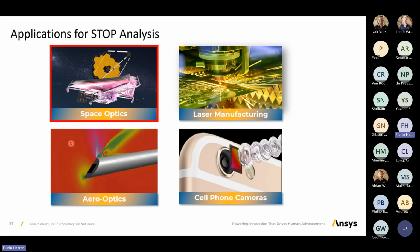Aero optics, obviously, we can bring in fluid dynamics here, which is also really important to see. And also, last but not least, in space optics, the environmental conditions in space obviously affect your optics, and that's something we want to simulate because simulation is always cheaper than prototyping.